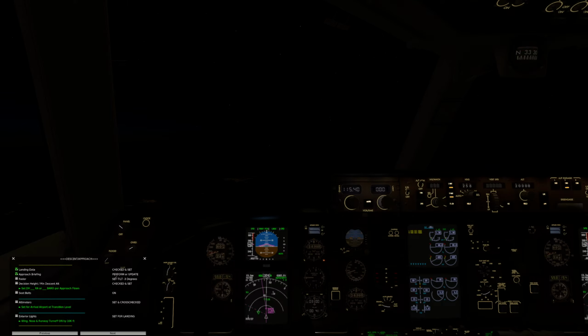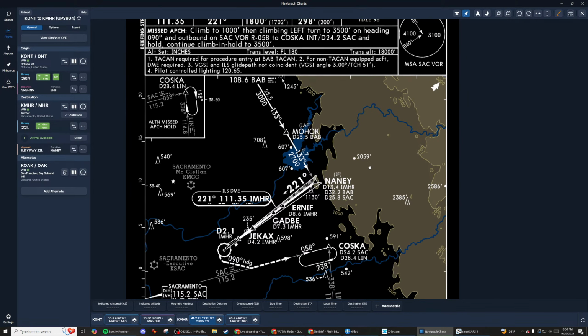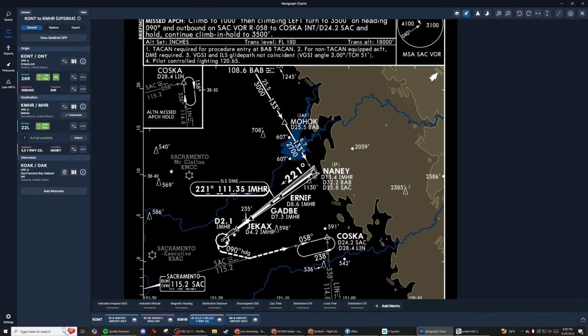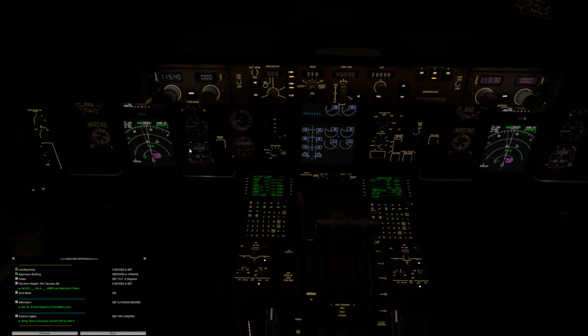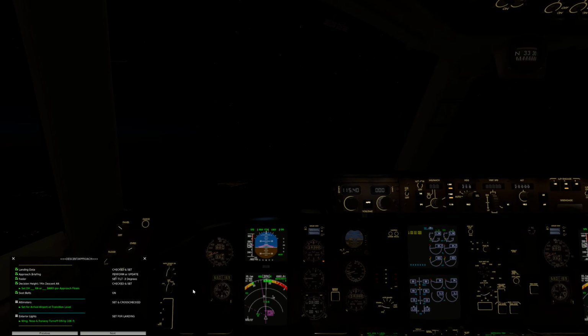Oh, I forgot to talk about the MDA, minimum descent altitude. From our direction of flight, which is going to be over here, it is 3,100 feet within 25 nautical miles of the Sacramento VOR. Okay, so we'll go ahead and set the radar pointing down a little bit. Decision height and minimum descent altitude is discussed. Seatbelt signs are on, and we're going to just wait for descent.